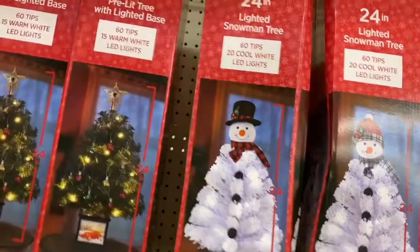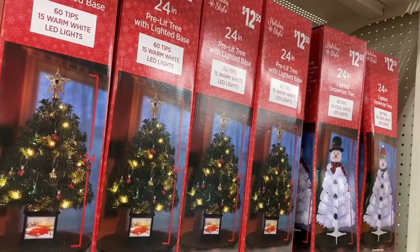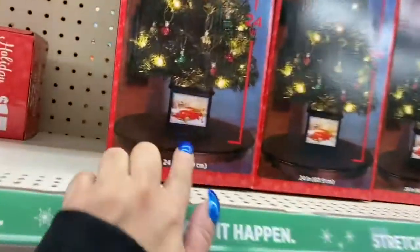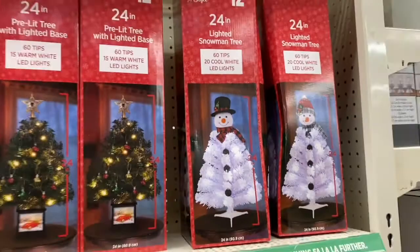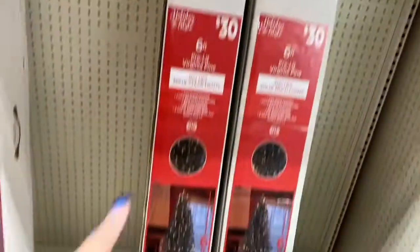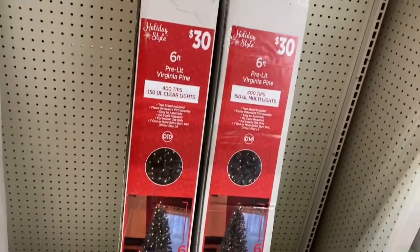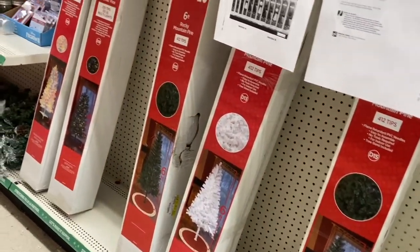Here, this is a 24-inch pre-lit tree for $12.50. That's not bad. Isn't that nice? Look at that. It has the red truck stand. And this is a white one for the same price. Now here's a 6-foot tree for $30. And they're pre-lit. I think that's a great buy. And then there it is in white.